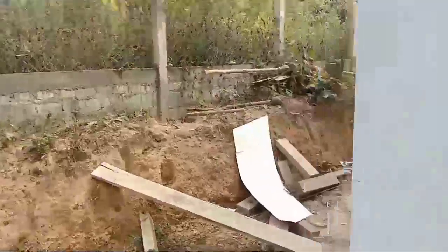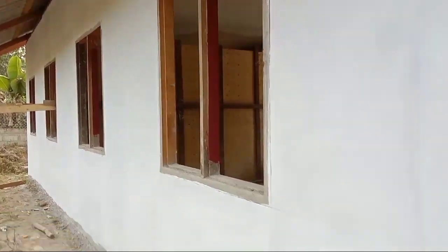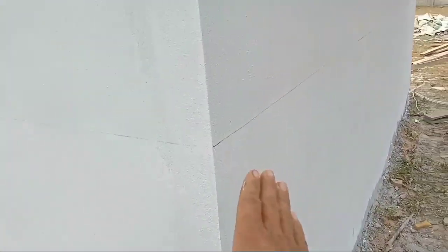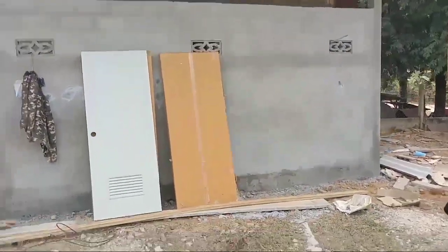Okay, this is the other side, B side. I'm showing you guys the back. Yeah, this is behind. And down here we'll paint yellow color, and up here we'll paint white color. Yeah, almost finished now. And the toilet is also almost finished.